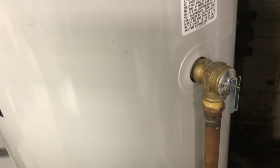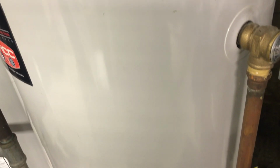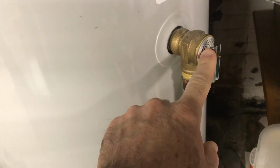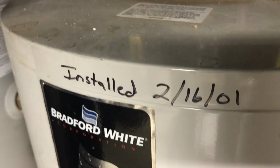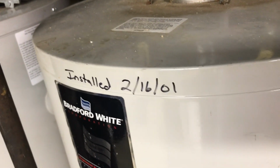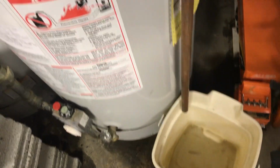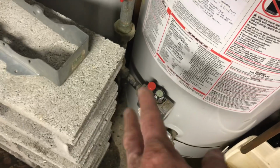So I woke up this morning to find my wife calling me, telling me the basement's all soaking wet. And it turned out the pressure relief on this water heater, it says installed over 24 years ago, was leaking onto the floor. We got a bucket underneath it right now next to our toy truck here in the basement. And I turned that all the way down, right?